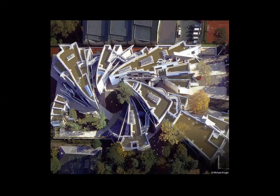Be yourselves. I remember what SCI-Arc, a very important architecture school in Los Angeles, had as one of its mottos: to hell with regulations, we are going for the unknown. Yes, we are going for the unknown. And Zvi Hecker said the same thing. And look at the school he built. This is built, it's not just drawn. And it's in Berlin.